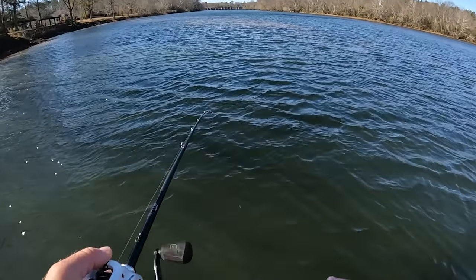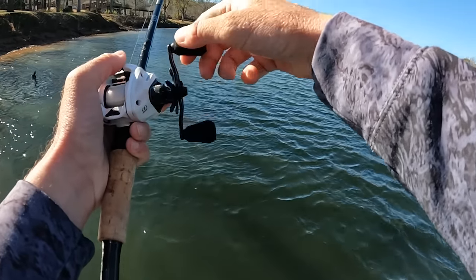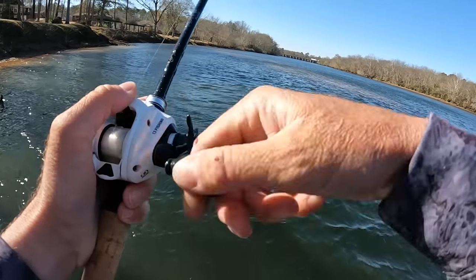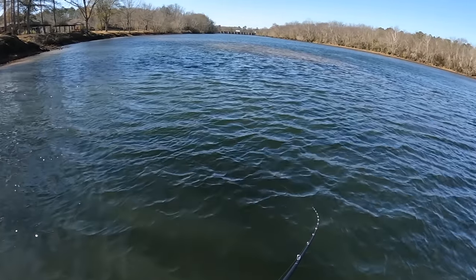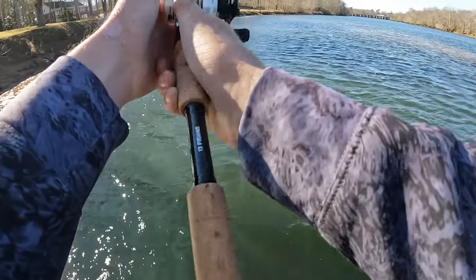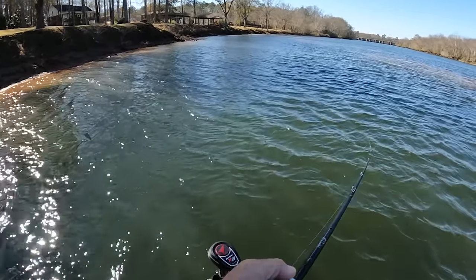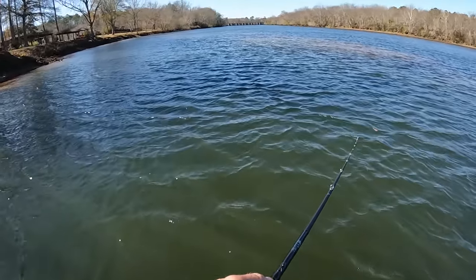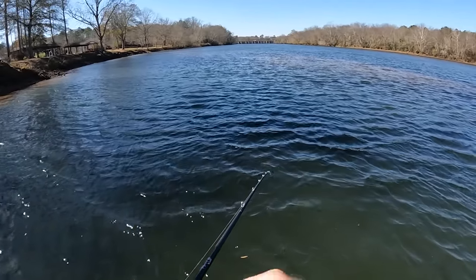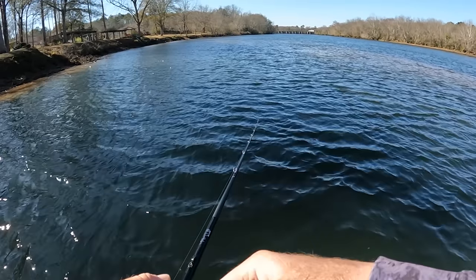I really kind of feel like a jerkbait would be the play, which I've got one. I think I said this earlier, but the current has stopped, which is probably the worst conditions you could have, them cutting the current off and a receding water line and less current. Those are not the best conditions.